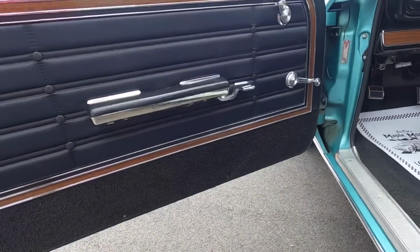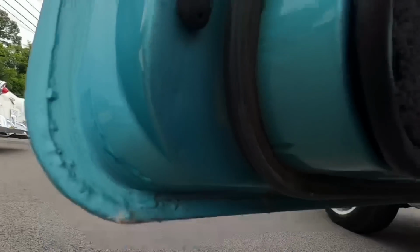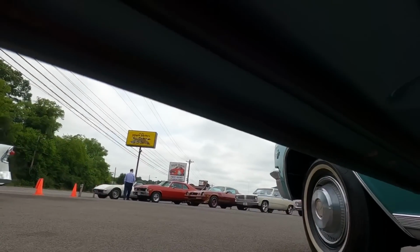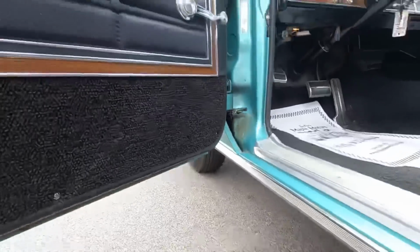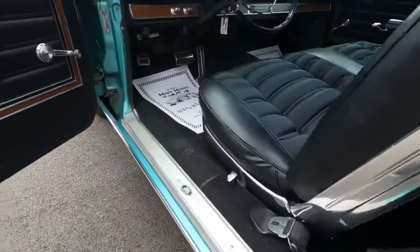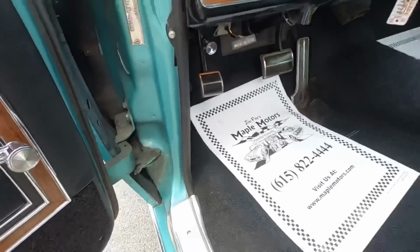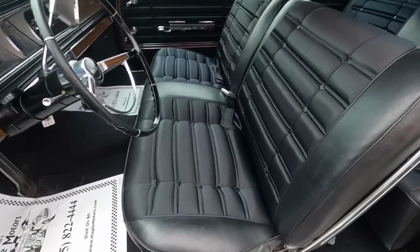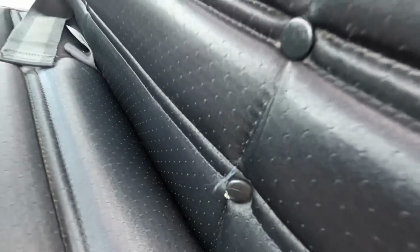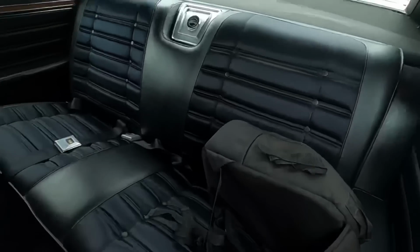Coming up on the door panel here, it's in great shape. Looking at the underside of it. Carpet in this one's in pretty good shape. Not too bad. The seat's not all tore up. It does have a little piece there hanging. But overall, nice and pretty. Nice and clean.